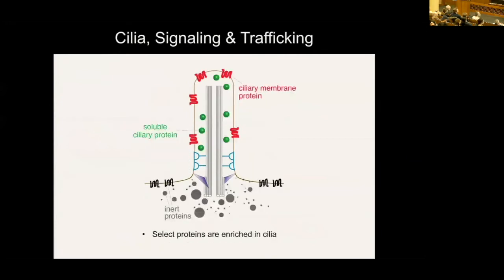What we've realized in the last several years is that even though the cilium doesn't have a membrane surrounding it, it has a distinct complement of both membrane and soluble proteins that support its function and that are highly concentrated within the cilium. Many of these proteins have important roles in signaling, so they include membrane receptors and transducers that help support the signaling activities of cilia.